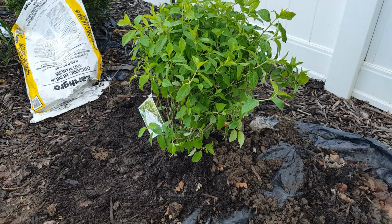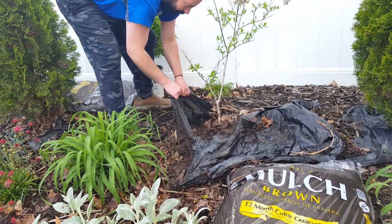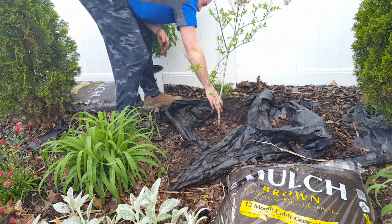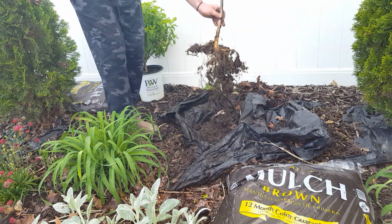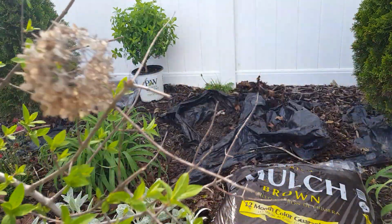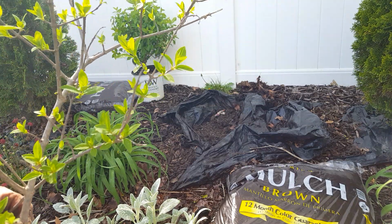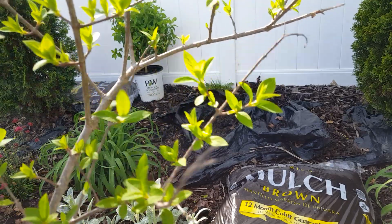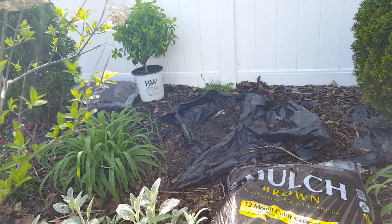Alright friends, that's one down, one more to go. Well, that was easy. So, I'll probably keep this one. It does seem to be alive. It's got leaves on it, and I'm not sure where I'm going to put it, but when I first got this, it was in a pot, and I thought it was one shrub. It's a hydrangea, I'm not sure which kind, but when I took it out of the pot, it ended up being 3 individual stems. So anyway, got to find a new home for this guy.